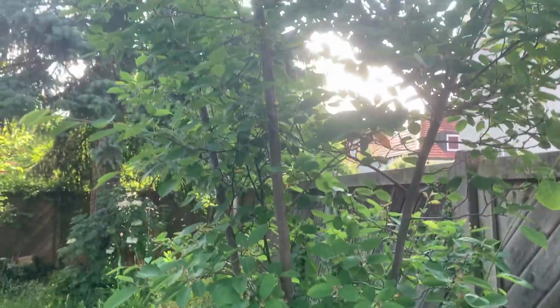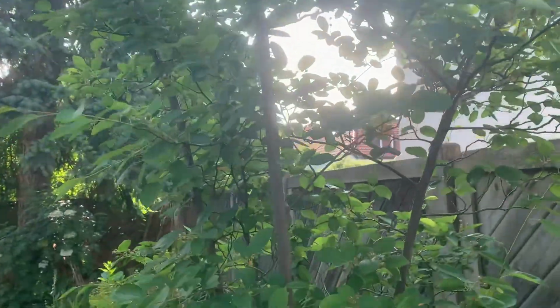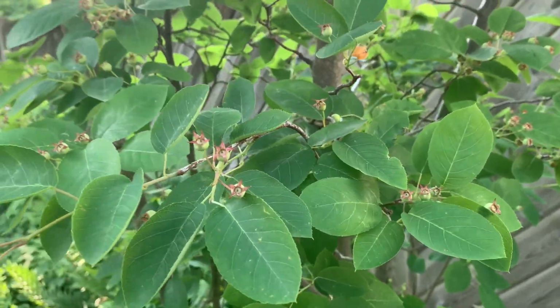Here's an amelanchier, also producing lots of berries. The birds also really love these berries, so any berries I can reach are for people to use, everything above that is for the birds.